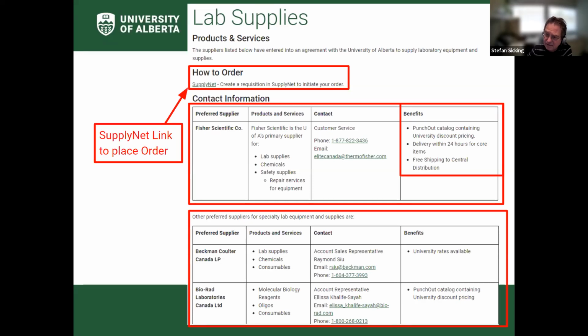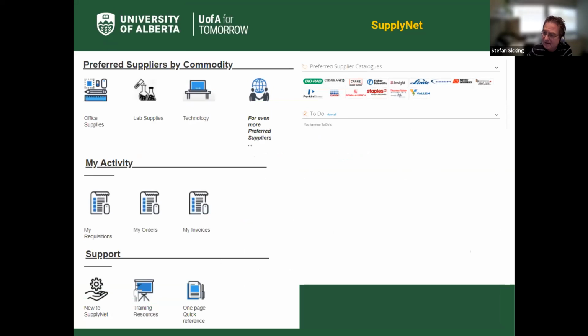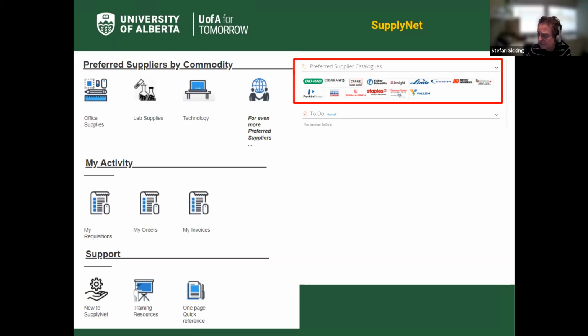Again, if we click on the SupplyNet link to place the order, it'll take us into the SupplyNet website. And again, we can use our link here to start our order with Fisher Scientific or any of the other preferred lab supplies suppliers that we have.